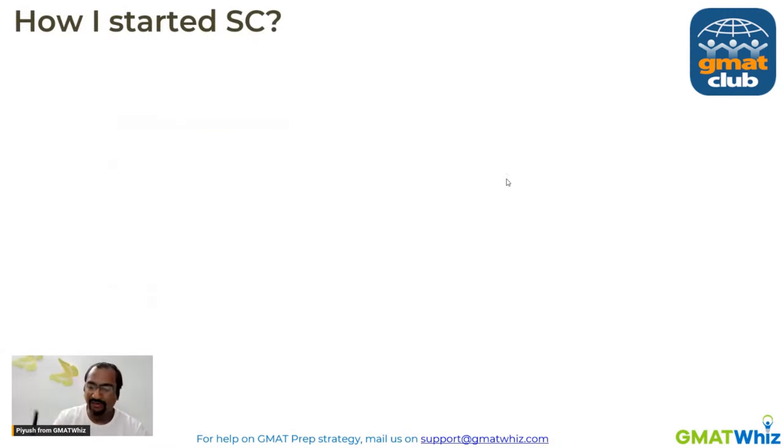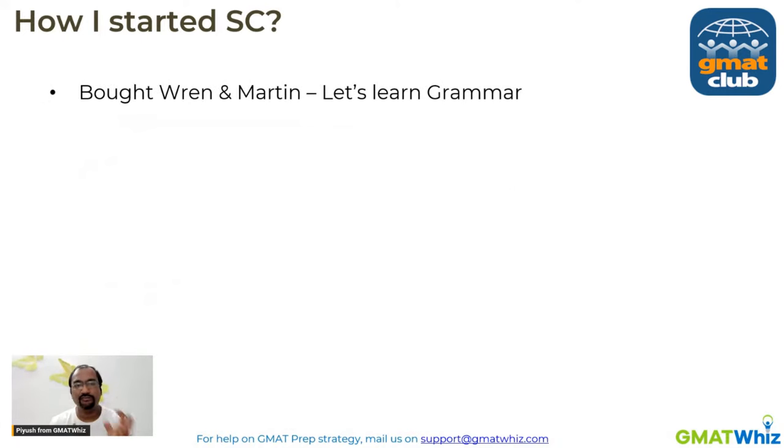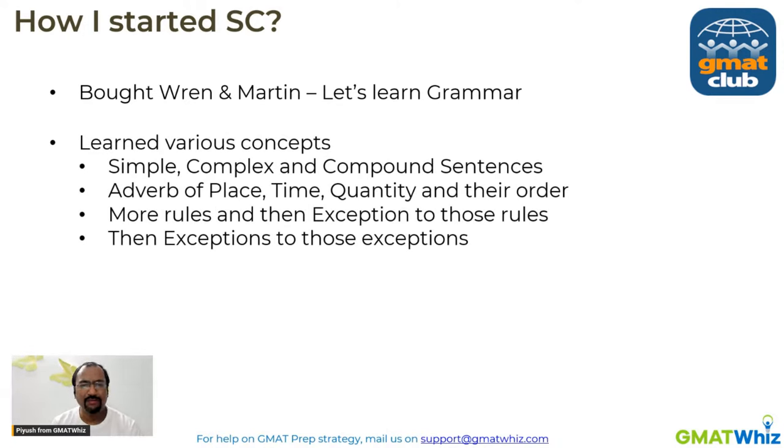I remember when I was starting with sentence correction, one of the first sections that I picked up, I bought a book, Wren and Martin. Obviously, there was study material given by my coaching. One of my teachers told me I needed to strengthen my grammar, that my grammar was pretty poor. So I bought this book and multiple other books as well. I think I bought Manhattan a week or two later.